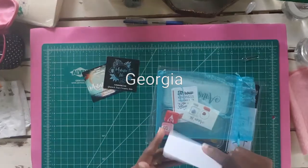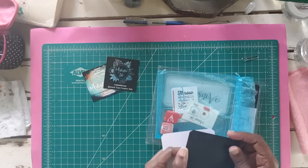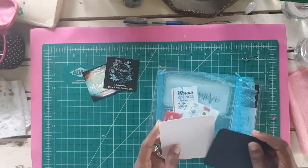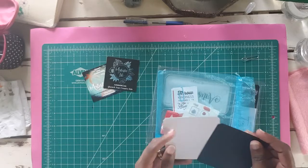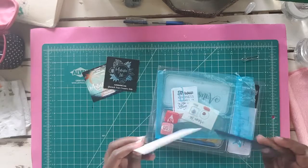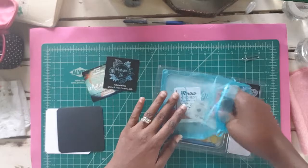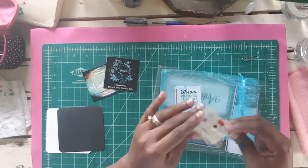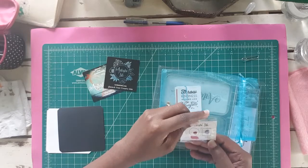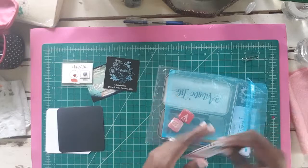This feels very smooth. It feels like watercolor paper, but I know it's not watercolor paper. It actually feels like Bristol board, heavyweight Bristol board. And I have two, both in white and black. I guess these are for testing out my watercolors. And I got some dots. Oh gosh, I have Phoenix and Wisp. Got some sample dots there.